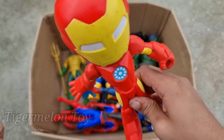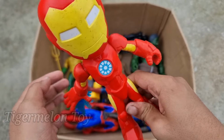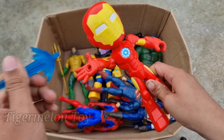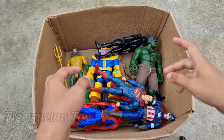Wow, guys, amazing small Iron Man is super cool, guys. Look at the golden and red color full metal suit, guys. This is very strong superhero Iron Man. Small amazing Iron Man. Look at the lasers. Look at the rocket, guys. Wow, he's amazing. Now, who is next, guys?